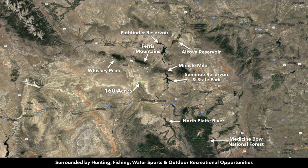You're also surrounded by fishing, hunting, water sports, and outdoor recreational opportunities. You have the Ferris Mountains to the north, Green Mountain and Whiskey Peak. You have the Pathfinder Reservoir, Alcova Reservoir, the Miracle Mile, Seminoe Reservoir and State Park. You have the Medicine Bow National Forest, all within a short distance from the property.